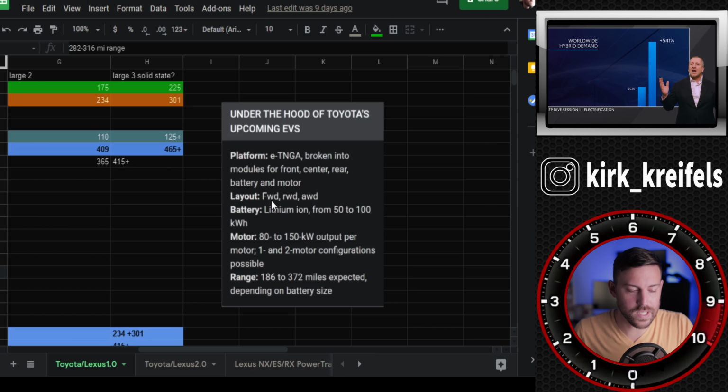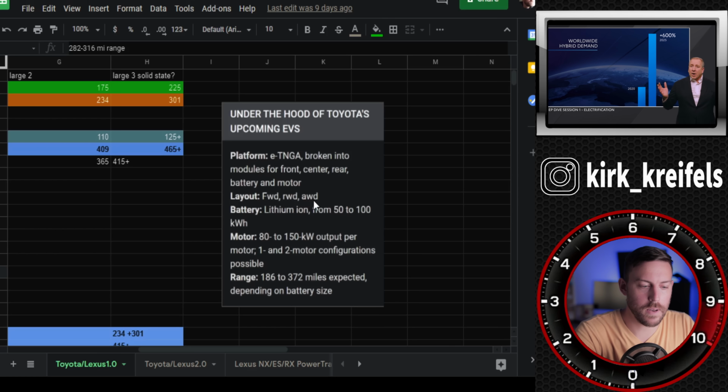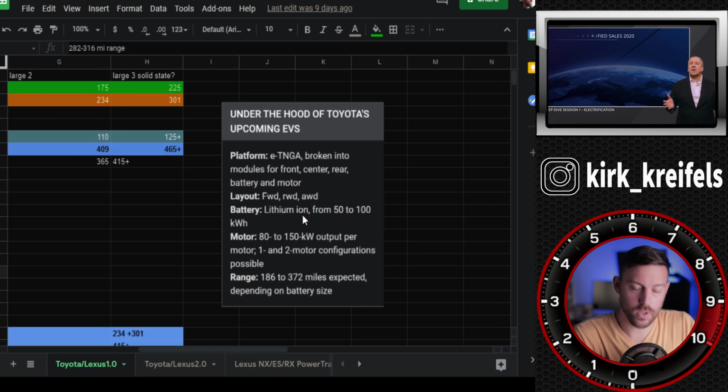When we're talking about the Toyotas, I think we're largely going to see more practical front-wheel drive and all-wheel drive models. Now, we know the platform is going to be ET and GA. Batteries for sure going to be lithium-ion with the possibility in the future to be solid-state lithium-ion. From 50 to 100 kilowatt hours. So we have a huge spread of battery sizes there.